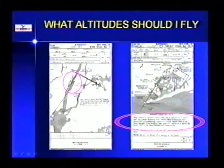Okay? What's the first thing you think of when you think, my God, here are heavies? And we're talking about 747s and MD-11s and things like that. What's the first thing you think about? Wake turbulence, obviously, yes, a very serious consideration. But there's something else to think about, and not many pilots do.